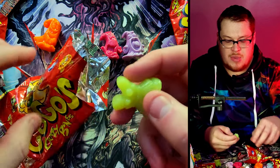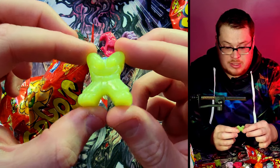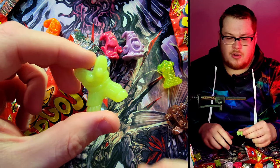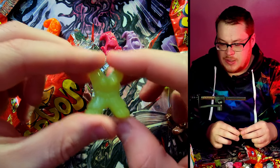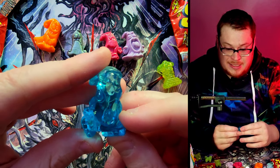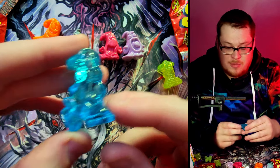Okay, at least we're getting Mutants. It is one of my favorite ones. Yo, he looks like he's glow in the dark. I wonder if he is. Not a ghost though. He's a very cool lime green, but I don't believe he's glow in the dark. I'll have to test him further, but just throwing him in my hand doesn't seem like it. Now that's a cool one.